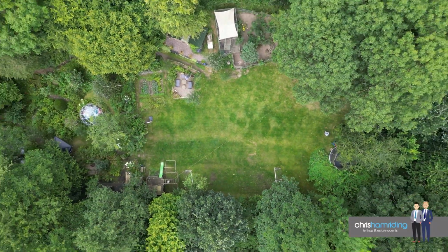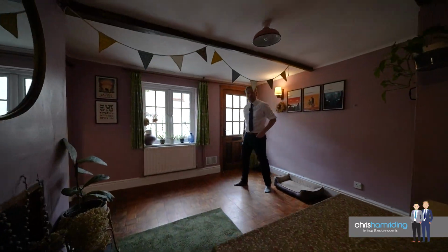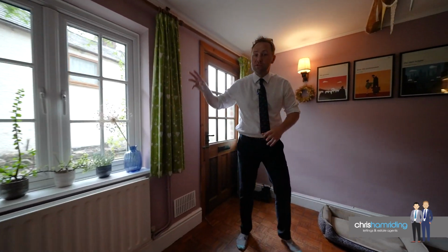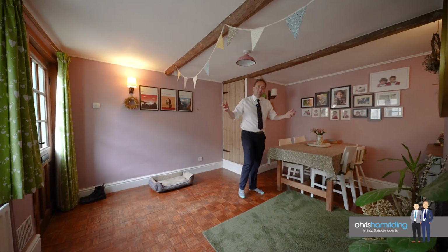Let's go and have a look at the amazing weaver's cottage. Stepping into the home through that quaint front door, first thing I notice are these quality double glazed windows. You're going to really enjoy having those, and the detail on them is very on trend, in keeping with the home in my opinion. Now this is a reception area.